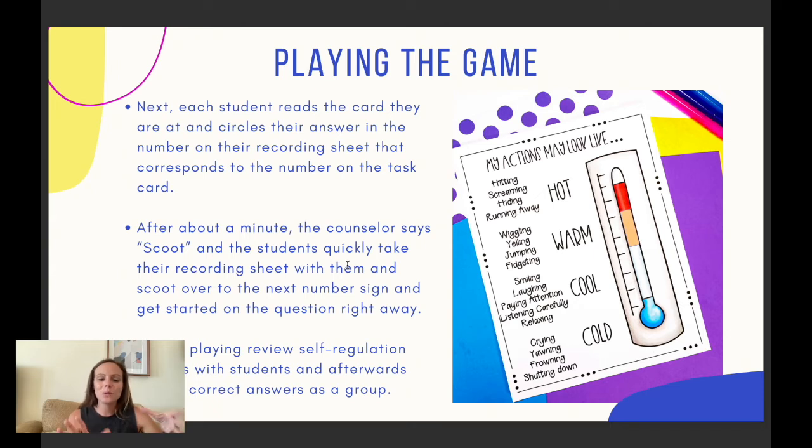And then before you're playing, though, you do want to review self-regulation because all of the cards are asking questions to check for understanding. So if your kids don't have an established understanding of self-regulation already, then you do want to introduce it. So take a few minutes at the beginning of the session to introduce the self-regulation posters that are included and talk about, in this way, we're talking about self-regulation in terms of temperature.